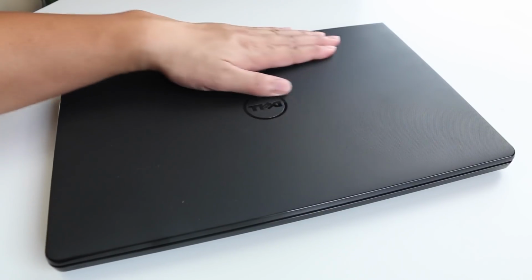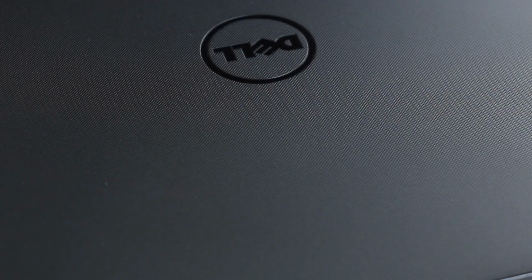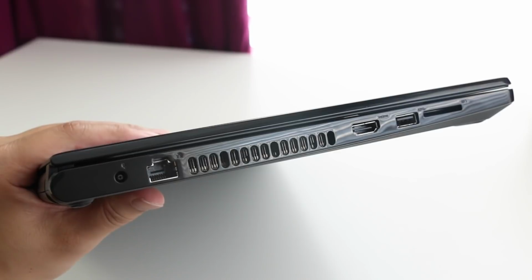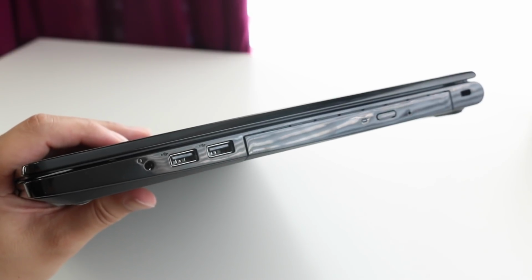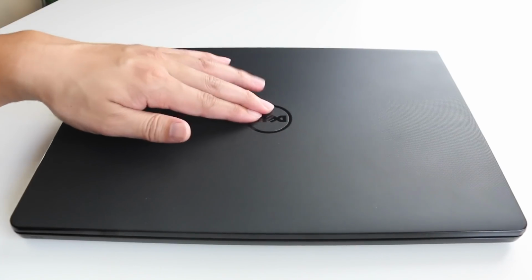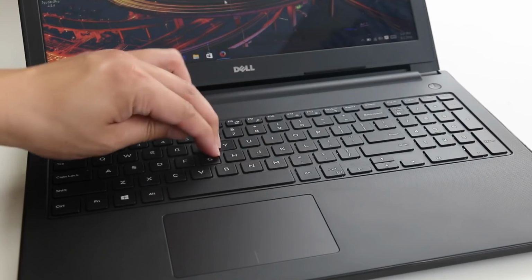The exterior is also made out of plastic, and you also get this pattern finish on here that adds a really nice touch. For the ports on the left, you got your charging port, RJ45 Ethernet, exhaust vent, HDMI, USB 3, and an SD card reader. On the right side, you got your headset microphone jack combo, 2 USB 2s, a DVD drive, and your Kensington security lock slot. In terms of build quality, I was a bit disappointed in terms of display flex, especially towards the middle section. However, keyboard flex was good.